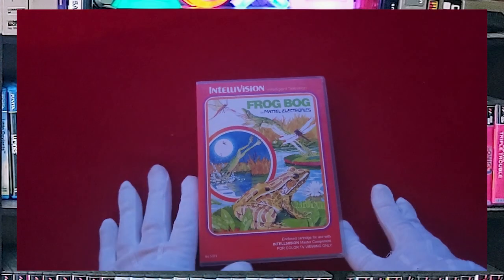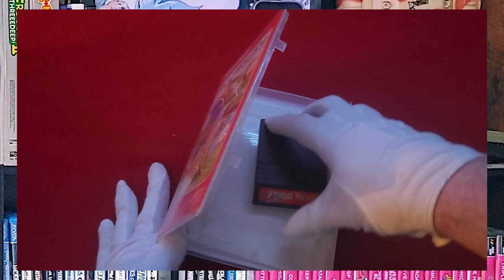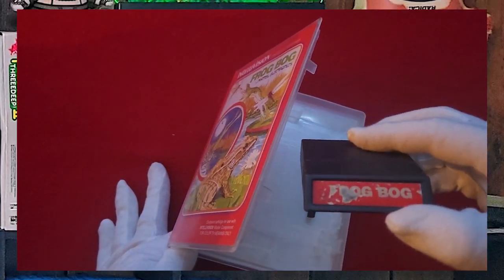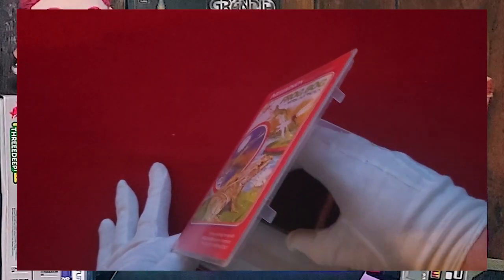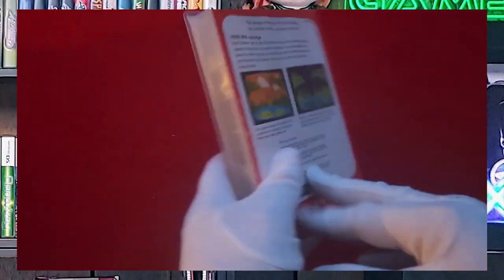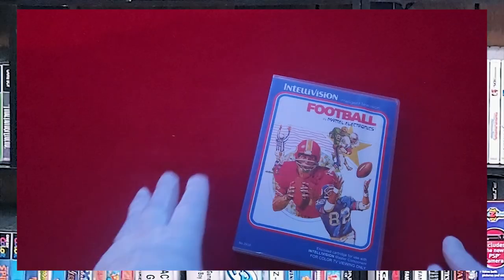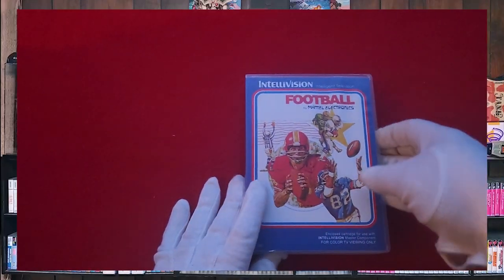Then Frog Bog. Not to be confused with Frogger. Definitely not to be confused with Frogger. And this label is in awful condition, but again, my Intellivision collection is basically all one big lot that I purchased when I purchased the system. It's pretty good for $20.